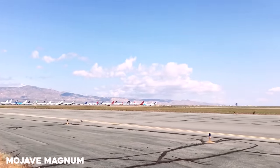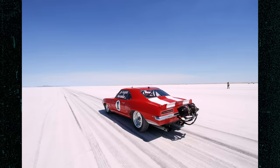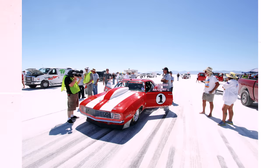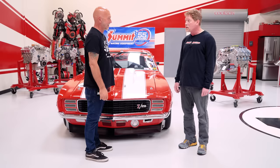At the Mojave Magnum, we did 266. That was the fastest the car has gone. Although, actually, I think technically it probably went faster at Bonneville. We're just not sure of it, because at Bonneville they do an average. And we figured on one of the averages, I must have been doing over 270, but that's not official. We had a record at Bonneville at 258. It has since been beaten by another guy, but we did have it for a few years.